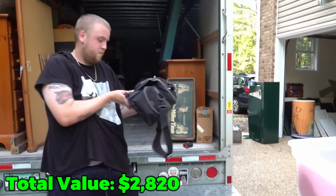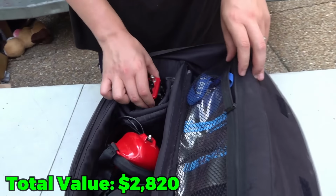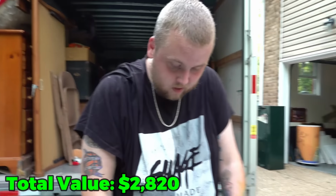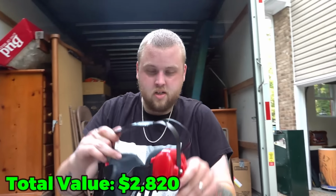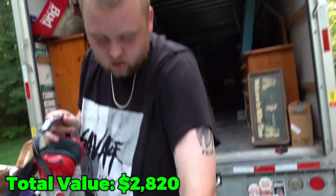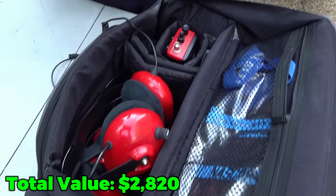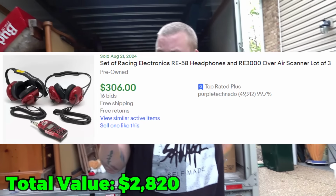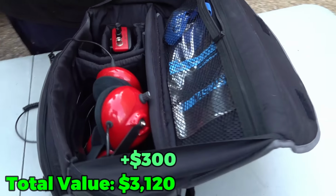It looks like a camera bag. It actually says Racing Electronics. Oh, what the heck is this guy? This looks like some police radio. Suspect heading east. From my younger days of going to NASCAR races, they used to sell something to listen in on pit crews. With that many cars on the track, they're probably so loud you can't hear anything anyway. So probably that's what it's for. Maybe you put it on and you can hear what's going on a little bit. Makes sense.